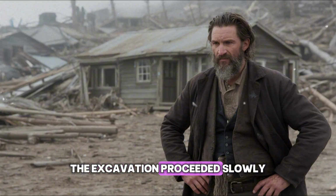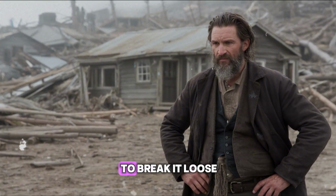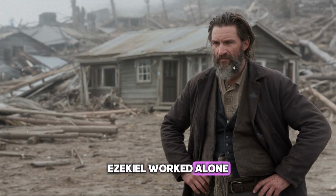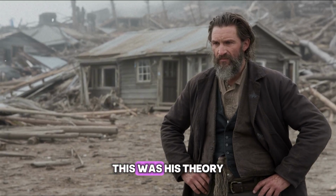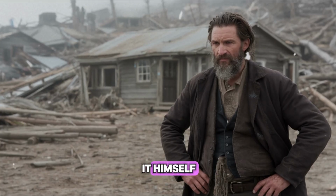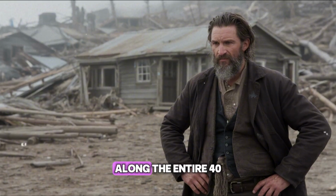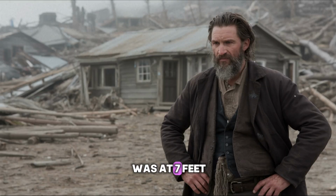The excavation proceeded slowly. Clay soil required constant mattock work to break it loose before it could be shoveled out. Ezekiel worked alone, refusing offers of help from Caleb or neighbors. This was his theory, his experiment, and he would complete it himself. By the end of April, he had reached 5 feet deep along the entire 40-foot length. By mid-May, he was at 7 feet.